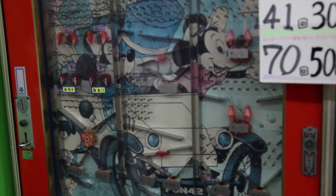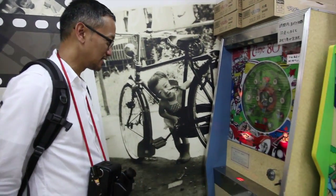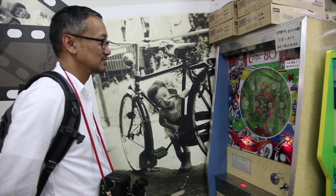I'm glad I came here. This is really cool. So these machines are from the 1970s. I believe it said from 1972, this pachinko thing. Wow. Wow, Japan.